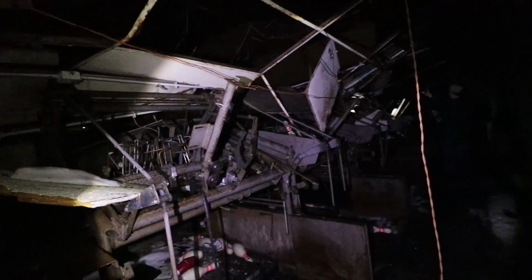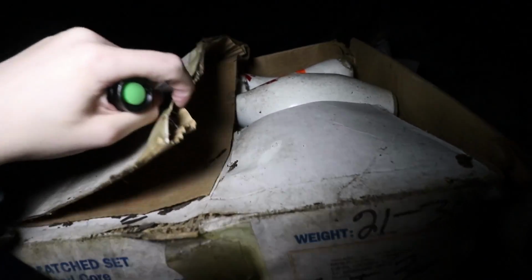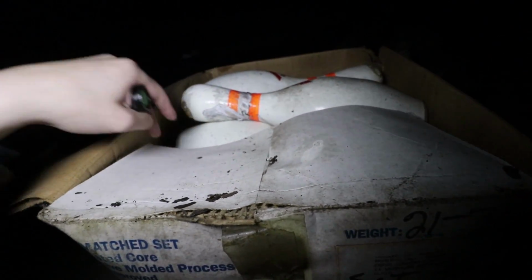Here's where the roof collapsed. Really sketch. Look at that. Oh, you can see outside. Check this out. We found some old boxes of bowling pins. Guys, but let's look used. Junk that's frozen in the ice.